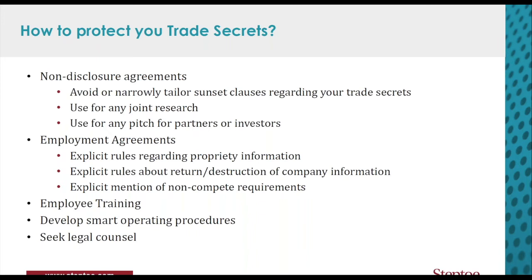Employment agreements, oftentimes companies have very explicit rules about who can access proprietary information, how it can be accessed, and what you can do on company computers, with company information, company printers, shred bins, things like that. Additionally, explicit mention of non-compete. So you can't take the information that you gain as confidential information from company A, leave, 2 months later go and work at company B and tell them all of the secrets that you learned from the first company. A lot of times, this is also a good place to have employee training and just have very clear operating procedures in place.